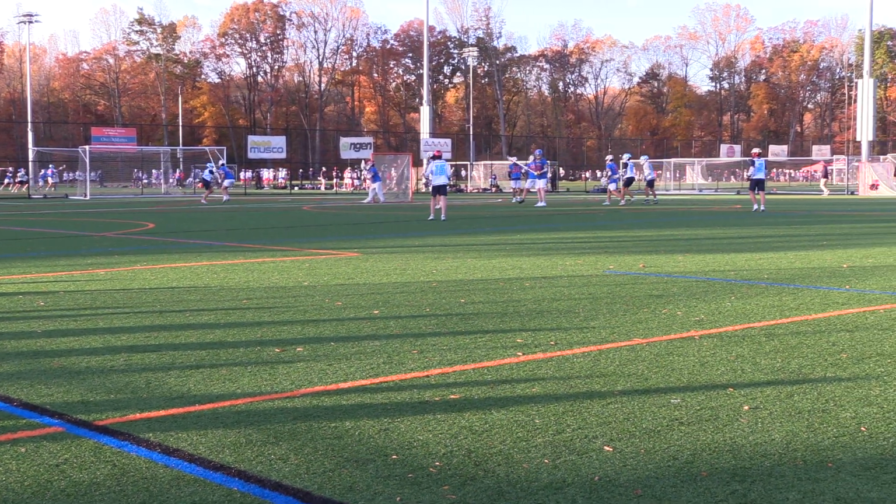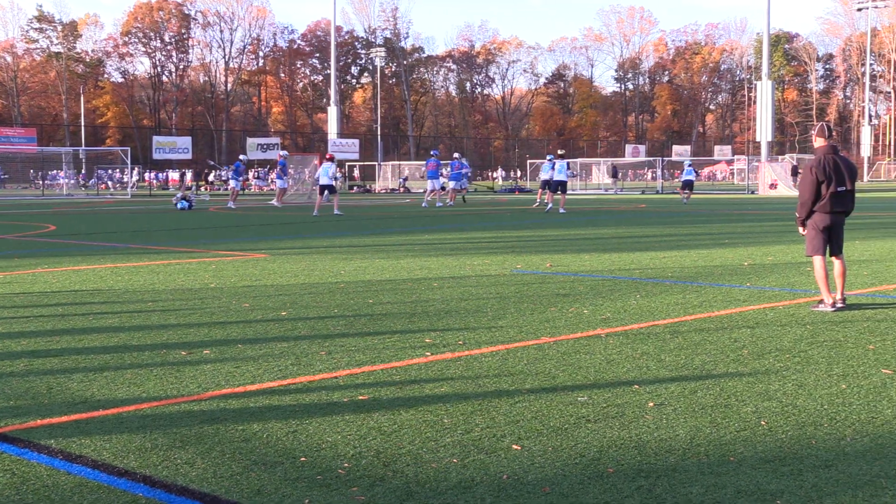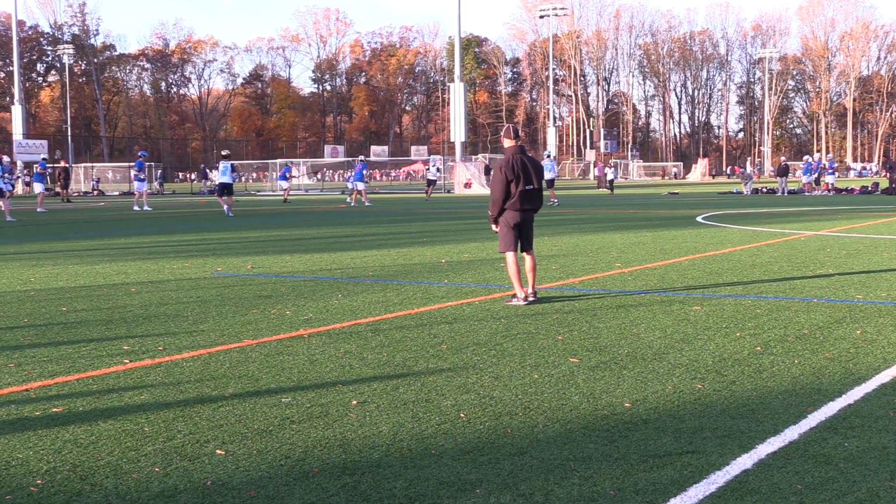Kobe going to inbound it. Under a minute. Swim move by Kobe. A little jab step. Gets it back. Ooh, tries to walk it. Devin, Kobe, Devin takes there, a hit. Devin there for the GB.